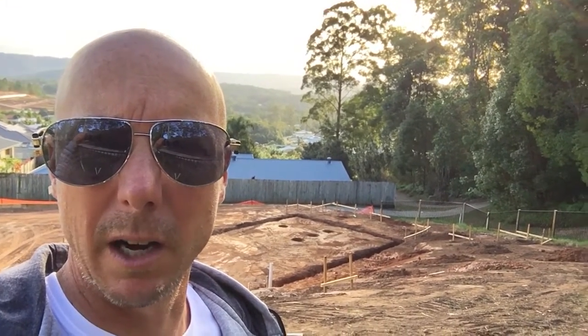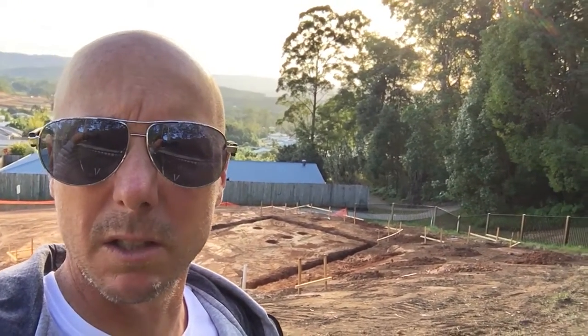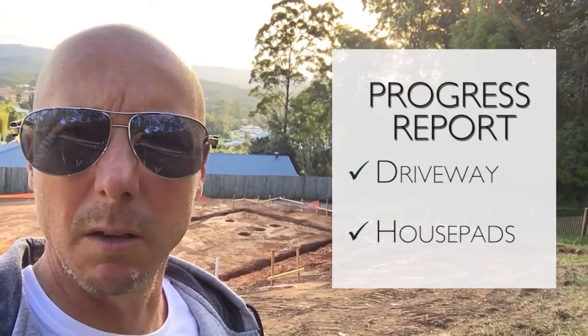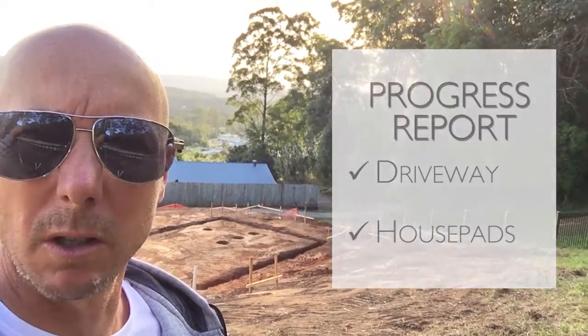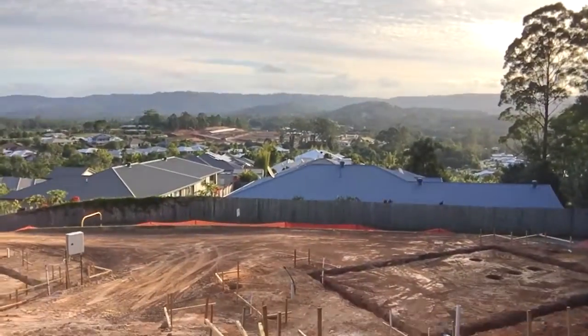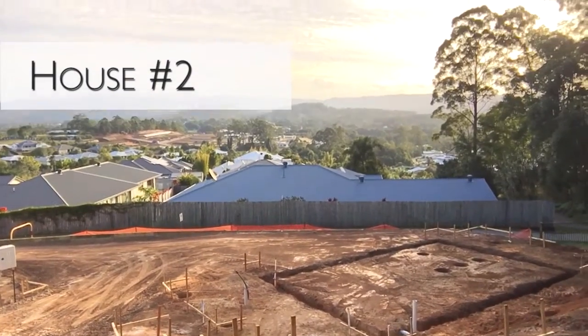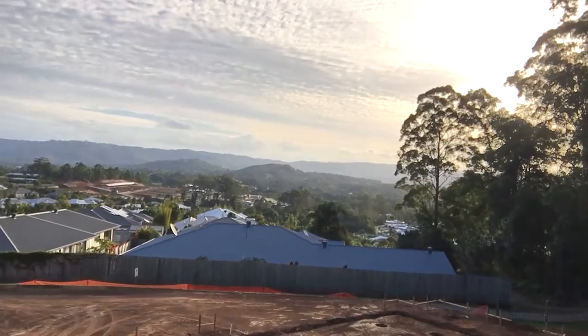As you can see in the background, we've just started, more to the point, probably just finished civil earthwork. So the driveway's formed and the house pads have been shaped up for each of the dwellings. So let us give you a bit of a look. You can see here, this is house 2. You can see by the timber pegs around the outside, it's a two-storey or a split level home.